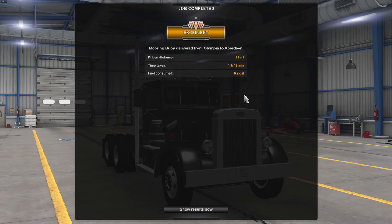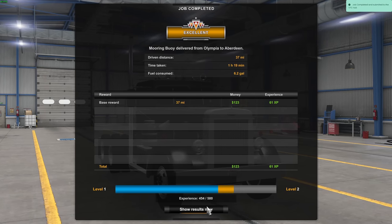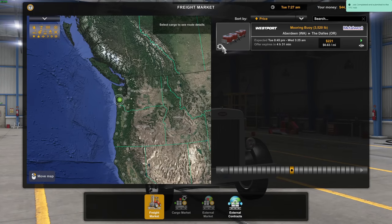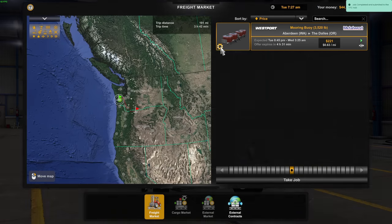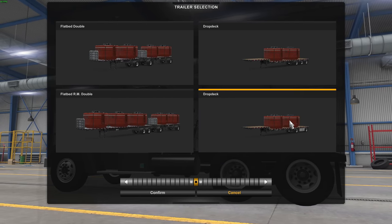Not too shabby. 37 miles, 6.2 gallons consumed. 61 XP, so not exactly what we need, but we got the money there for that one. Anything else coming out of Westport? Wow, this is going all the way down to the dollars. This is for a big buck, too. Do we pull, like, another drop deck out of here?